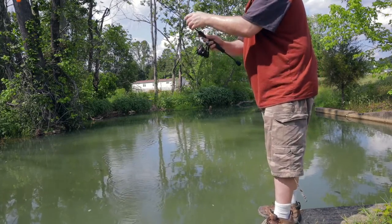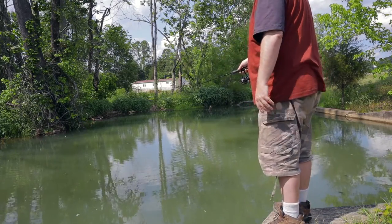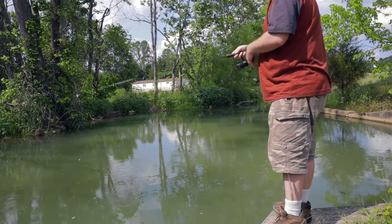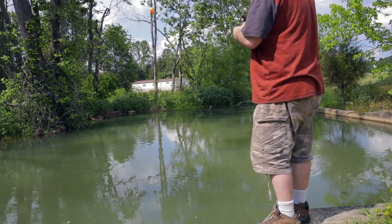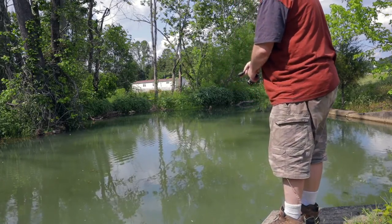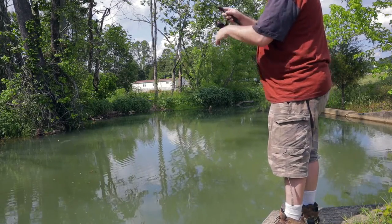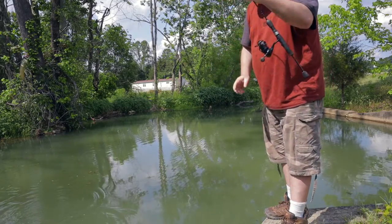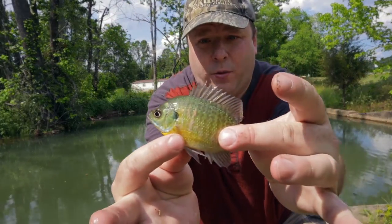Little bitty ones. Oh, there's some on top of the water. They're looking at the bobber. Might have to put a bigger piece of worm on. There we go. They seem to be getting smaller now. Another one for the bucket.